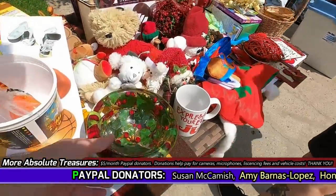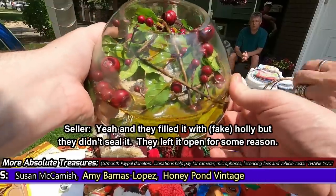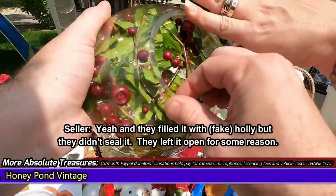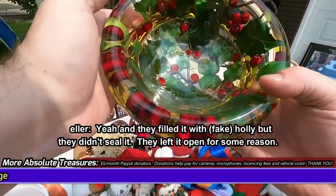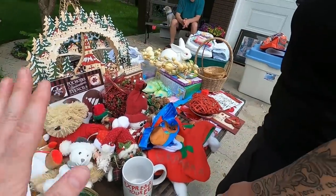Look at this thing. Wow. Is it resin? It is. I think so. Yeah, and they filled it with holly, but they didn't seal it. They left. Oh yeah. Like you think they'd fill that right up? Weird. It's very interesting. It is. I never would have guessed the old bottom was open like that though. No.